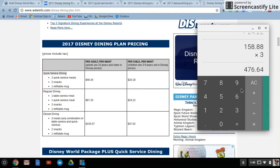Okay. And then if we went deluxe, which is 3 meals, any combination, table service, quick service, whatever, it's $103.57 times 2 plus $37.62. $244.76 a day. Wow. Times 3 nights is $734. Holy moly. That's really wow. So, I mean, that's more than a night's stay.